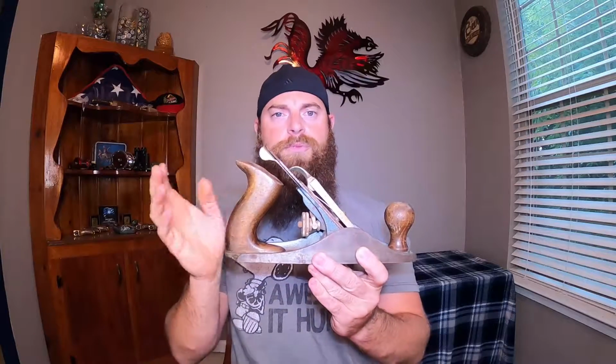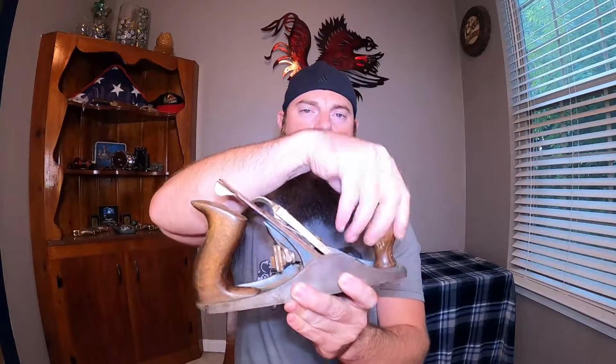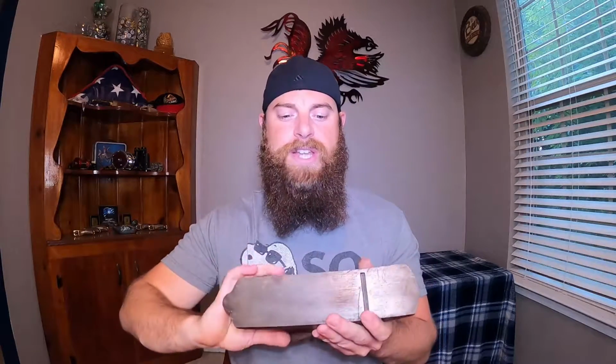This one I think is a number 4. It's a smaller one, but the wood is nice on it, and nothing's loose. It's all nice and stable, and that's what you want to look out for on planers. Make sure the handle is not cracked. Make sure the wood looks good, and make sure there's not a lot of rust on the bottom. I actually didn't even have to clean this one because it was really clean when I got it.